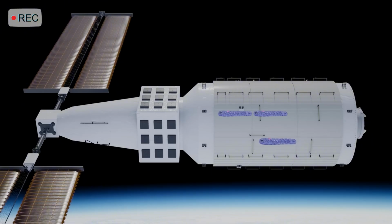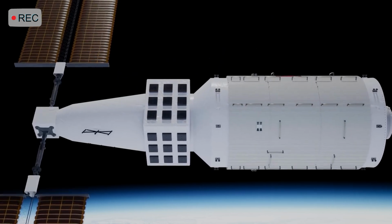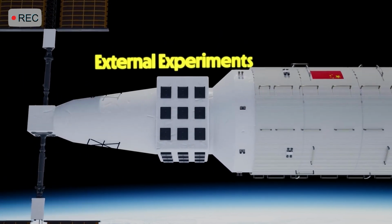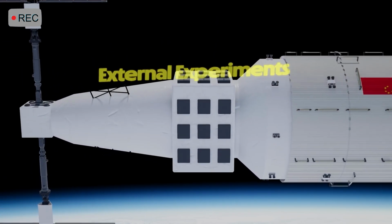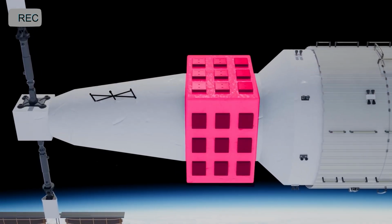Then, towards the smaller end of the module, there is a space for external experiments. This is basically a section where they can attach payloads to the outside hull of the station to collect data, and crew can access the external attachment points through an airlock and hatch on the Wentian, which serves as the primary airlock on the station for spacewalks. The crew can also access these attachment points using a secondary robotic arm on board the Wentian.